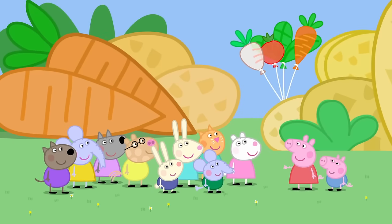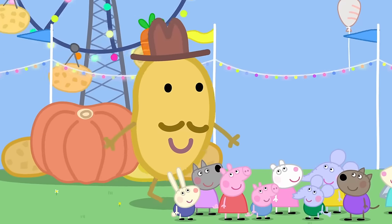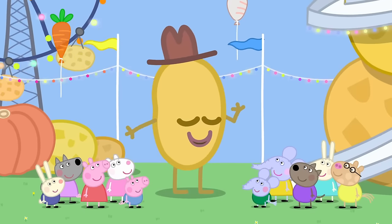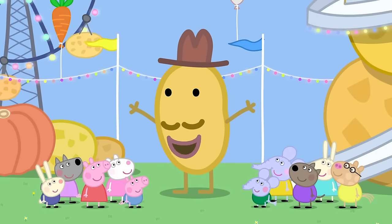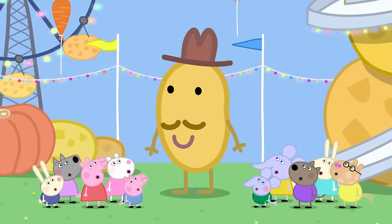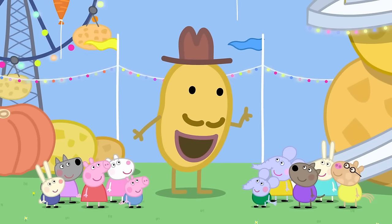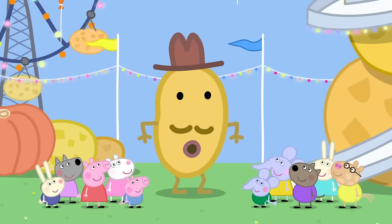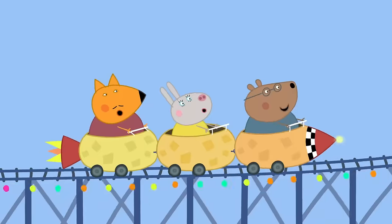Hello, everyone. Hello, Peppa. And this is Mr. Potato himself. Welcome to Potato City, where the magic of vegetables never ends. See how vegetables grow, learn how they keep us fit and healthy, and get shot into space by the potato rocket!